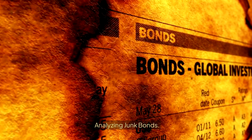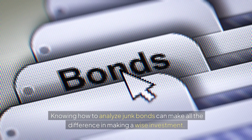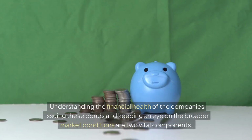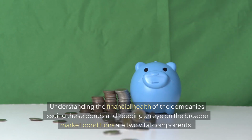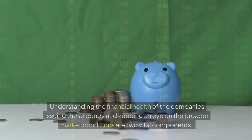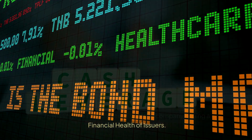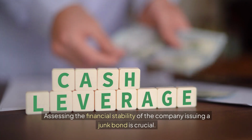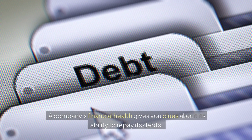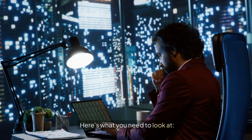Analyzing junk bonds. Knowing how to analyze junk bonds can make all the difference in making a wise investment. Understanding the financial health of the companies issuing these bonds and keeping an eye on the broader market conditions are two vital components. Here's how to approach each one. Financial health of issuers. Assessing the financial stability of the company issuing a junk bond is crucial. A company's financial health gives you clues about its ability to repay its debts. Here's what you need to look at.